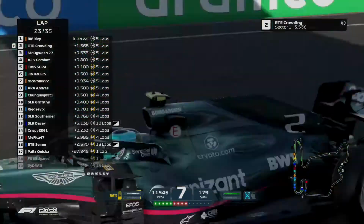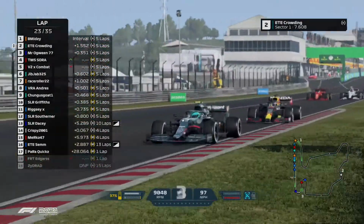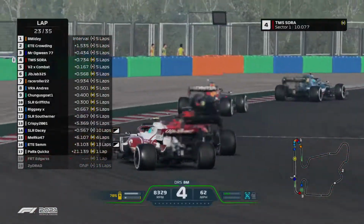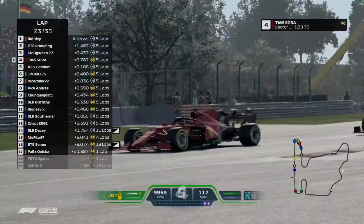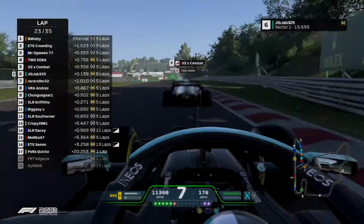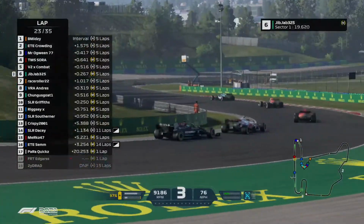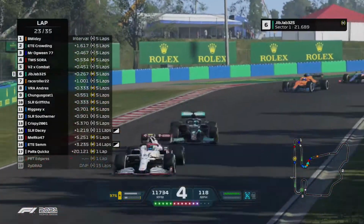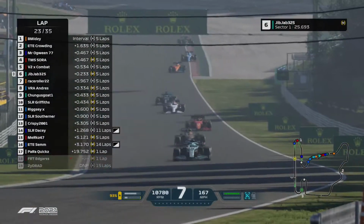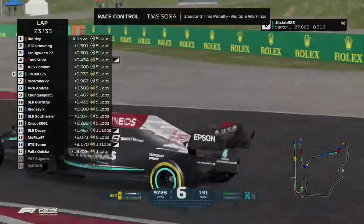He's got 1.5 seconds now on Crowding in 2nd place. Here we are again, with Crowding now chasing the McLaren that's showing the way as Sora looks inside of Combat to take 4th place. And he will take 4th, running Combat wide on the exit. Keep it on track. Jib-Jab might go for something into turn 2. Best not to. Well, it would have been way too risky and most likely wouldn't have paid off. He's on those medium tyres, so he should get past Combat in the next lap or so. Potentially down that main straight when they go down there again. Look at him, looking around. He's trying to find an opening.